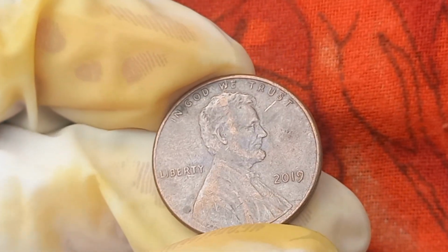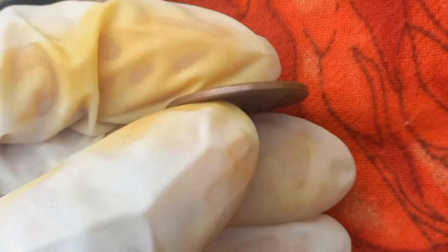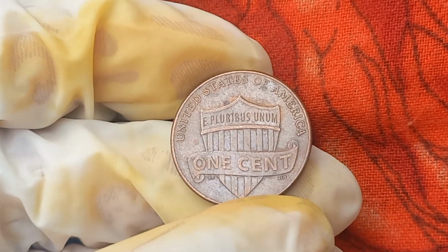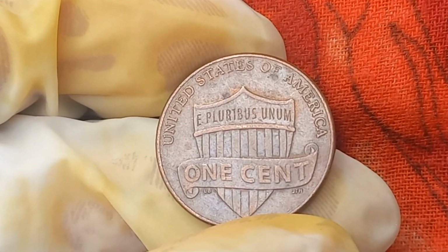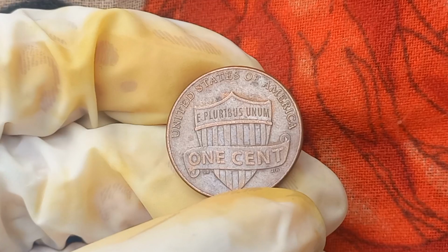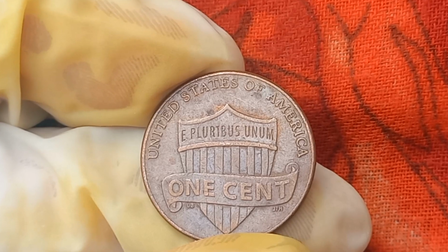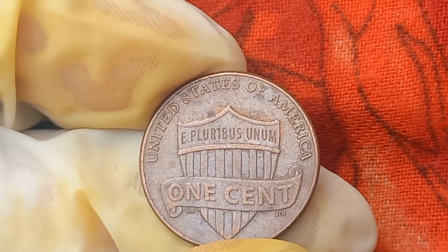Well, buckle up, because we're diving into the world of the 2019 no-mint mark Abraham Lincoln penny, a coin that's not your average pocket change. This little piece of metal might just be your ticket to a small fortune. Now, I know what you're thinking, a penny? Worth $1 million? Who's pulling my leg? Trust me, this is no joke.